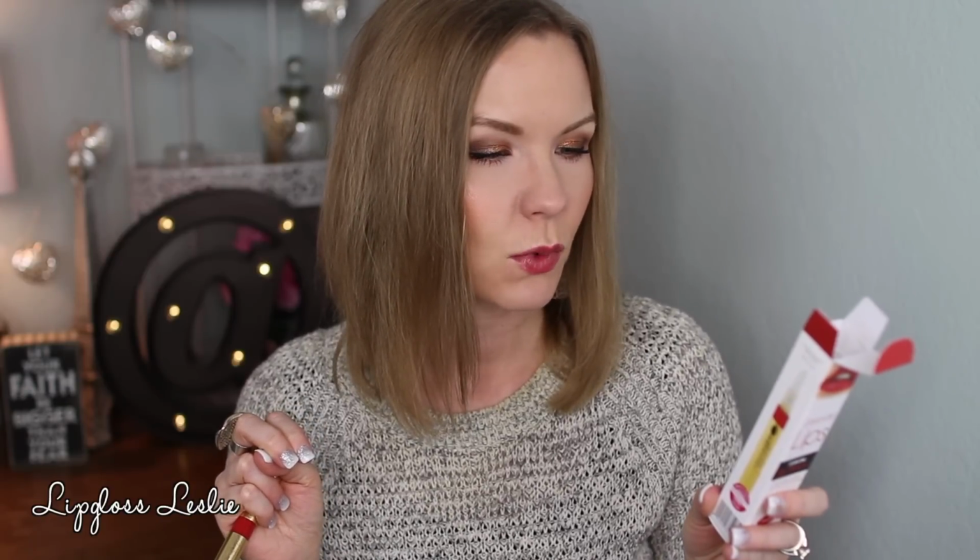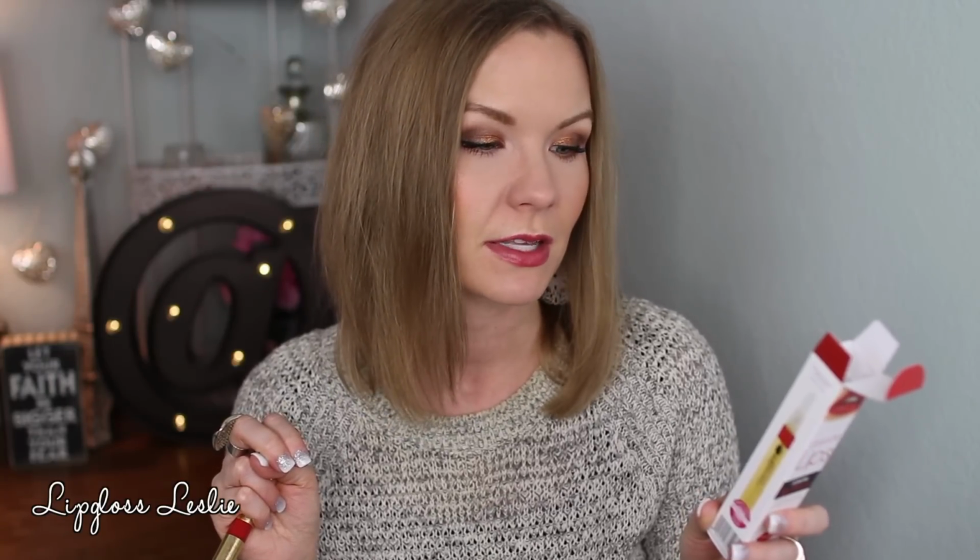Now I did apply this a little while ago so you can see how it's sort of set down. So I'm gonna apply a little bit more for you. But it says 1 instant plump, 2 long-term benefits. Plus 51% hydration, plus 15% plumpness, plus 13% firmness, plus 11% softness. And then it talks about the key ingredients. So this is what the packaging looks like.